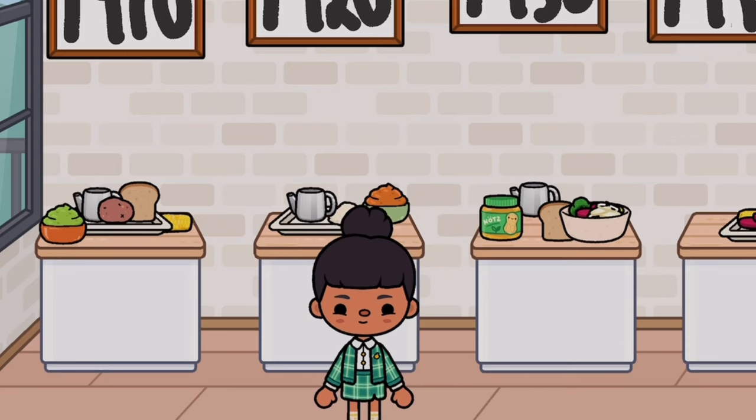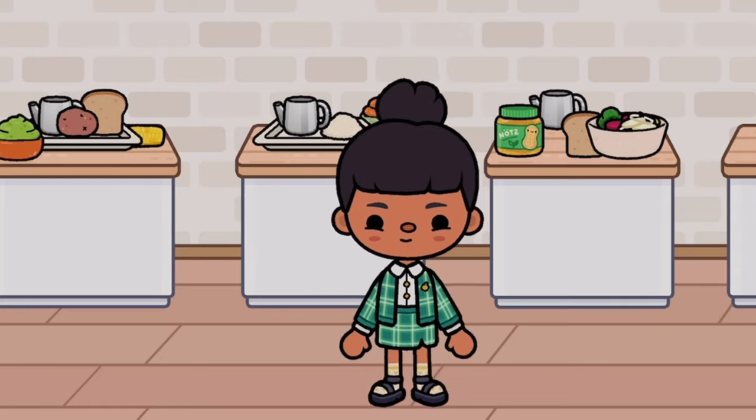Okay, but first let's do a fit check. So first I have my hair in a cute bun and this uniform, so cute.